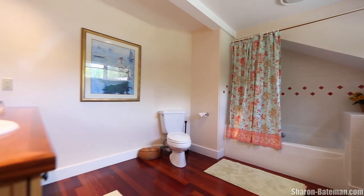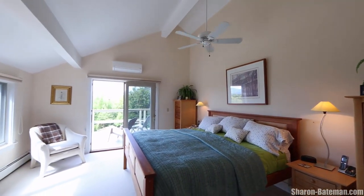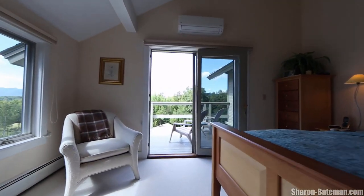With 4 bedrooms, each with its own bathroom and a second floor family room, this 3-level, 4,800 square foot home can accommodate family and guests.